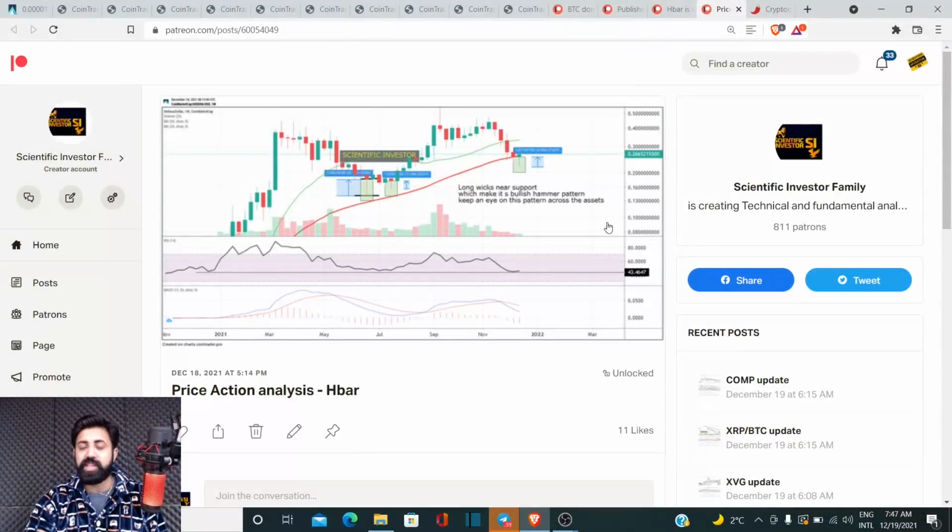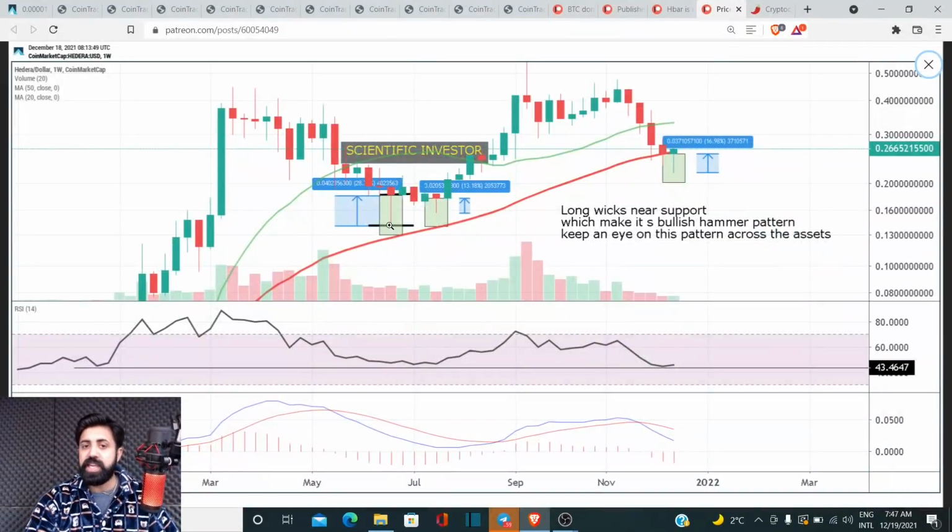You look at the price action, you understand what happened previously with the price. Say on a weekly, you got long wicks to the downside, showing sellers pushed the price down, but there were a lot of buyers who bought whatever the sellers sold into the market.